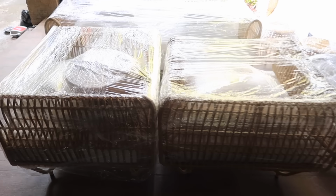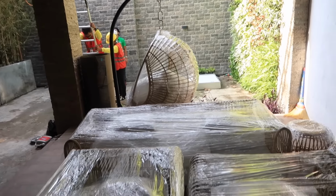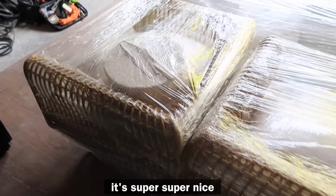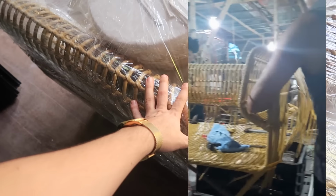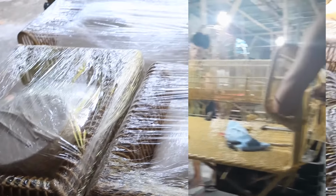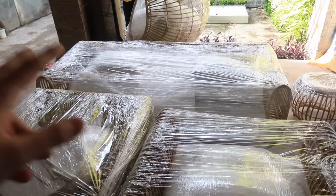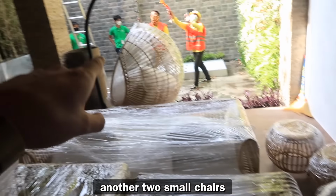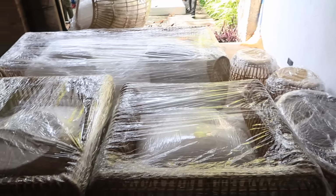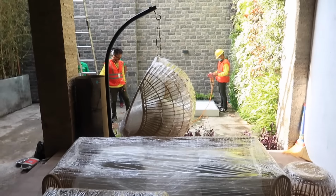So finally, the set is here, mga tao. This is my outdoor sitting area. They just deliver it now, and sobra sobra maganda siya. You see, handmade, and it's made with love. And not only that, so looking so good, you see. So it's a set of sofa, two chairs, then two small upuan in there. There's the swing and there's a table. It has also its own foam in here, color white, para it will pop out.